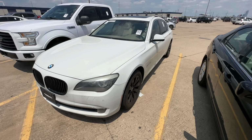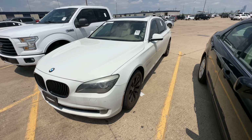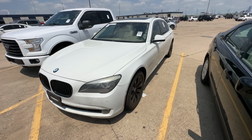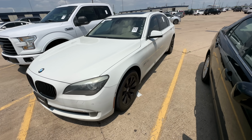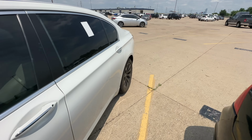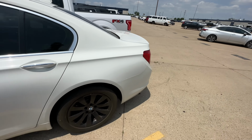Next, we got a 2010 BMW 750xi, and I know better. But I might do it anyway. 108,000 miles on the odometer. This thing is worth wholesale right around $5,200. This is something I'd absolutely be willing to take a risk on.